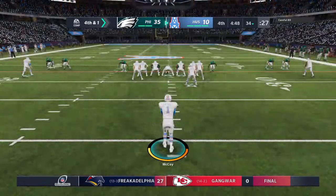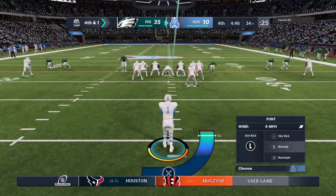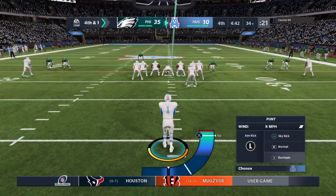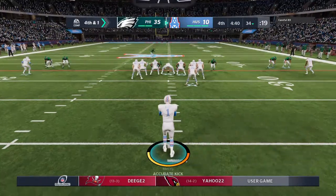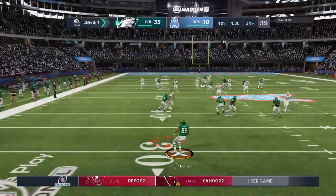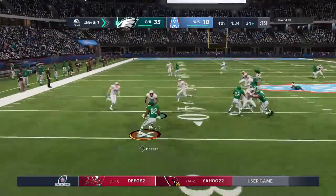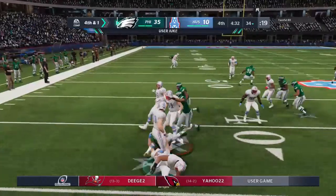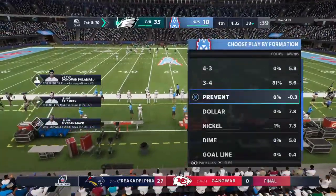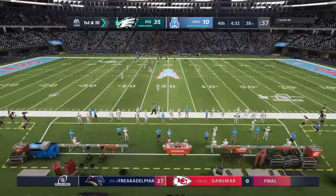And on now is the punter as he's on to punt for Houston. Just a 30-yard punt that time. And the offense will take over with a new set of downs.